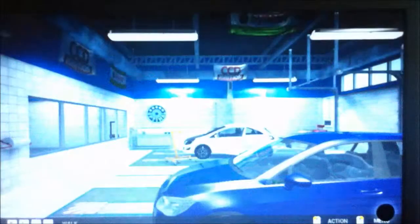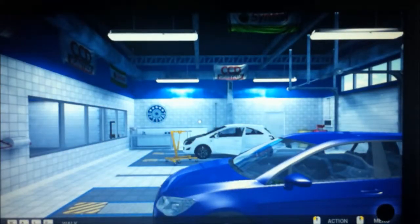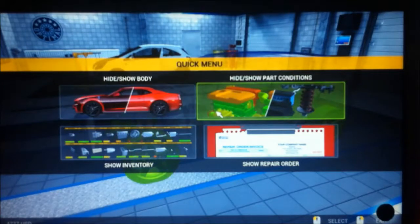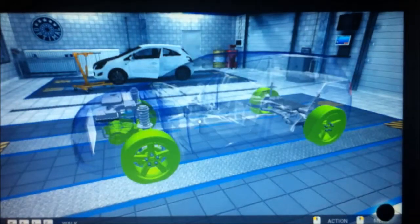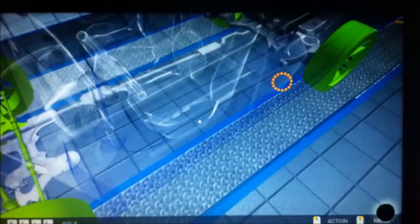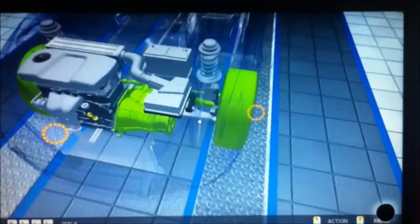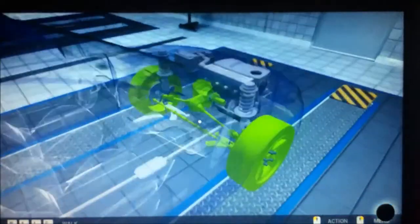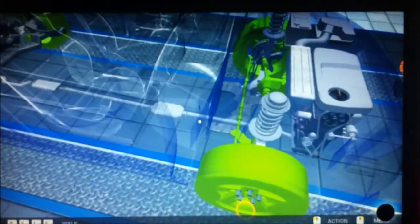Okay, so let's see what that has revealed. What terrible, terrible things are we going to uncover with this test drive? Alright, so I was waiting for something to happen and I shouldn't have been. Don't hide the body, show the bits. So, I can't see anything at the moment. Well, that's bizarre. That's truly bizarre. What on earth? There doesn't appear to be anything wrong.